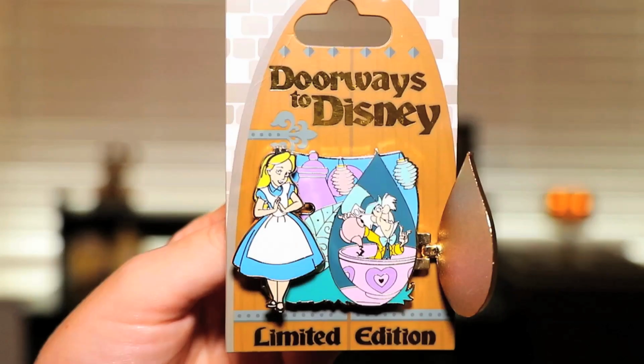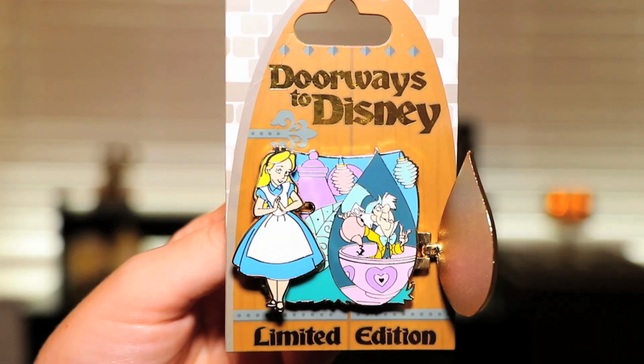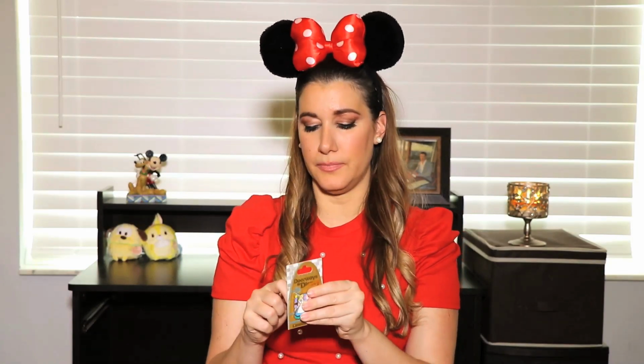Love, love, love. I have them all, but for this tag I picked Alice in Wonderland, and you can see it is Alice. When you open the door, you have the Mad Hatter. This is about Disney rides, so this one features the teacups, and the Mad Hatter is pouring himself some tea inside that oversized teacup. I love the colors of this pin. It's a limited edition of 4,000. There is no romantic love in Alice in Wonderland, but it's a good theme about finding your identity and growing up and whatnot. So I think it's a good one.